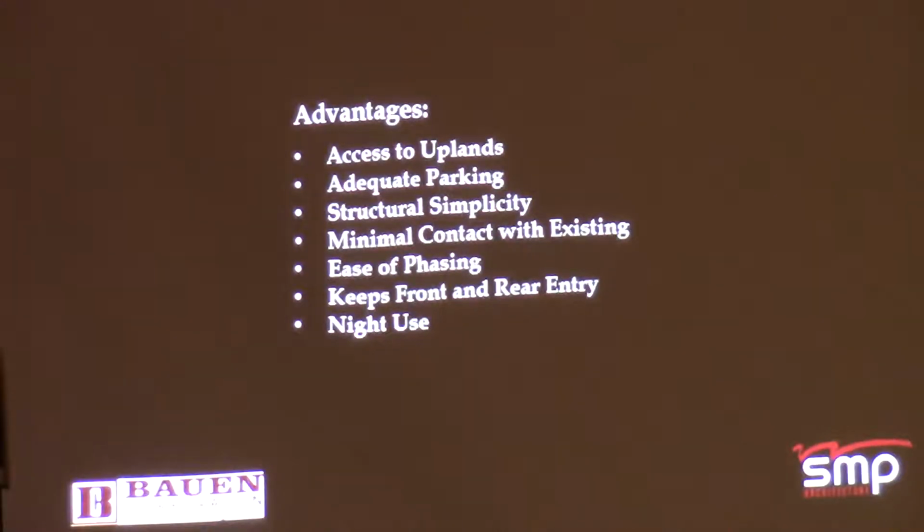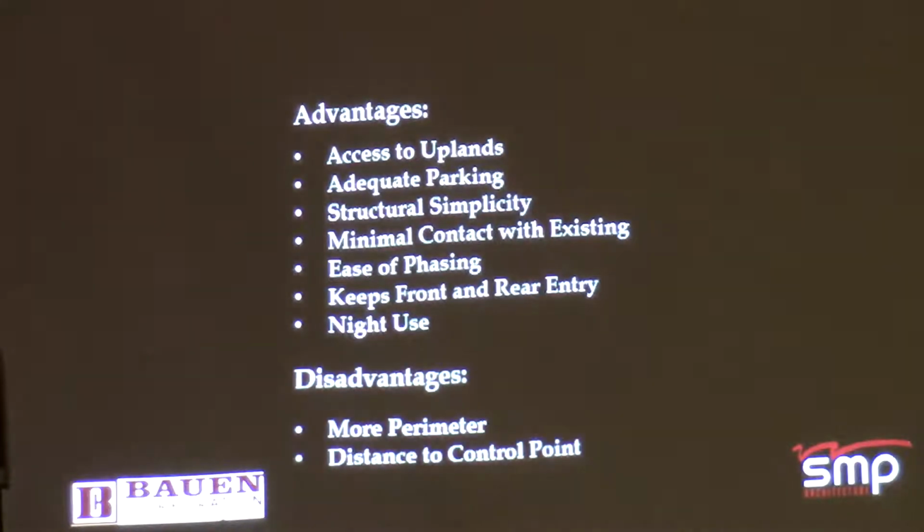So the advantages of this particular project layout is the access to the uplands. It has far more parking than what we had with some of those other options. The structure is really simple, being just a gabled building working as an addition, and it doesn't really affect this existing structure all that much, except for this wall. And it's easy to phase. We're able to build a new building, move into there, and then focus on this side so that we have minimum impact on the library staff. The disadvantages are there's more perimeter and the distance of the control point, but I think we've dealt with that with the modifications that we have had.